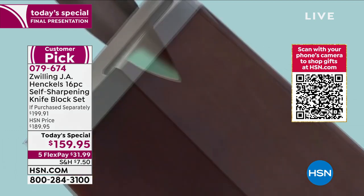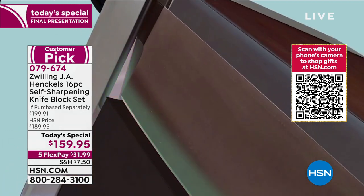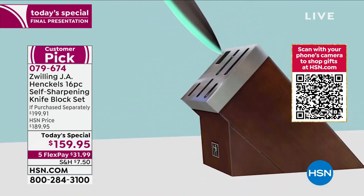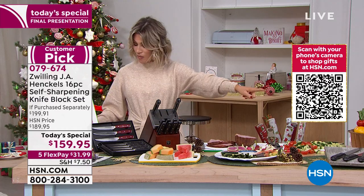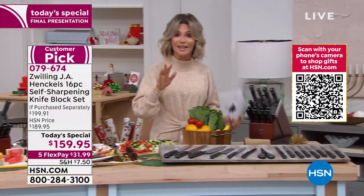So today, instead of spending $200, it's $159.95. This is exclusive. Since 1731, they're one of the oldest cutlery brands in the world. Zwilling has been trusted, so today they're doing this exclusively for us. It weighs a lot, it's substantial, the quality is there. Over here, I'll walk you through all the different knives so you know exactly the knives that you're going to be receiving, and this is it.